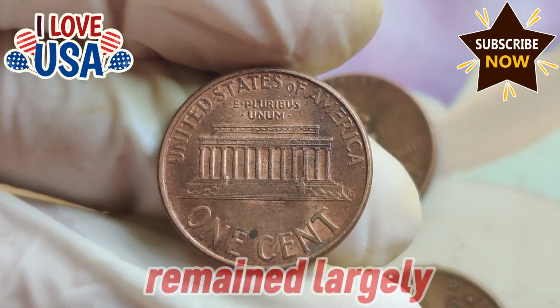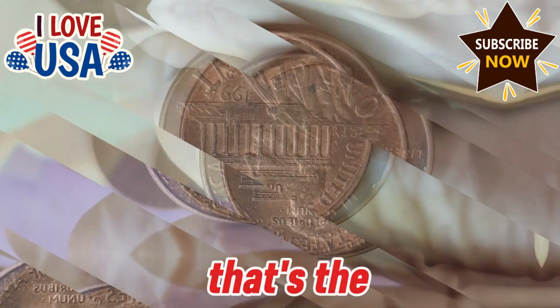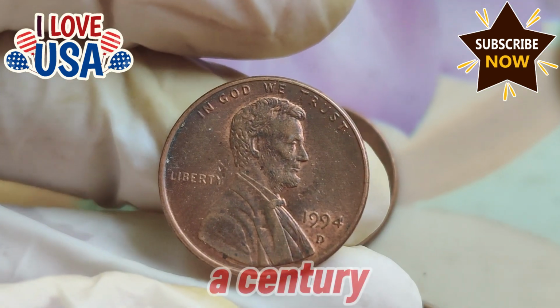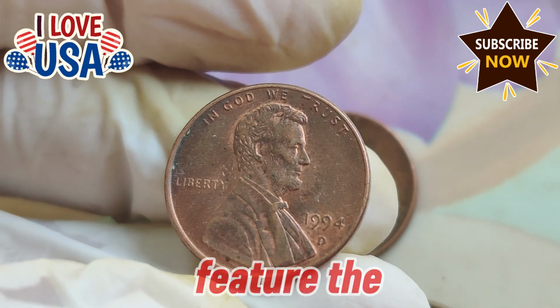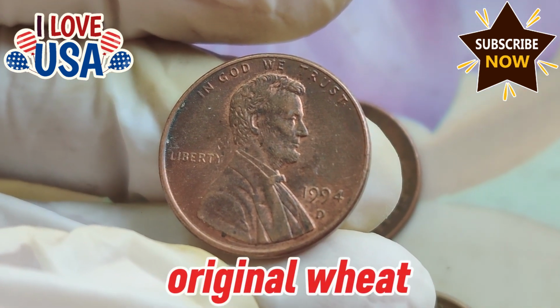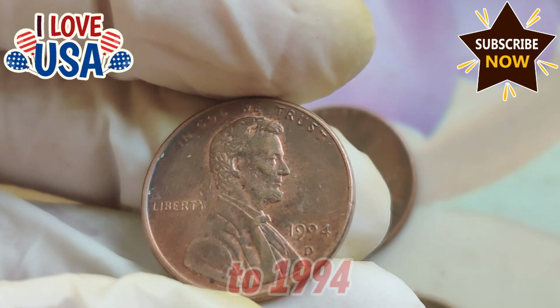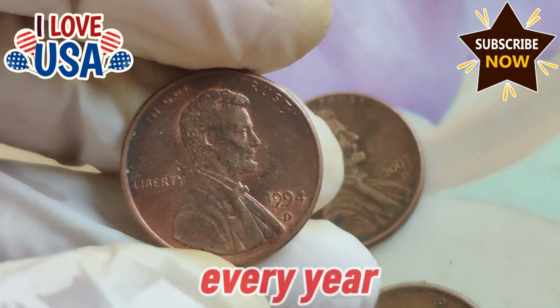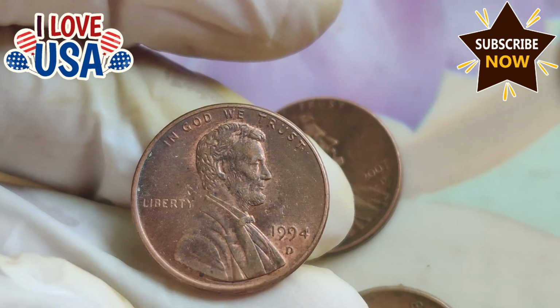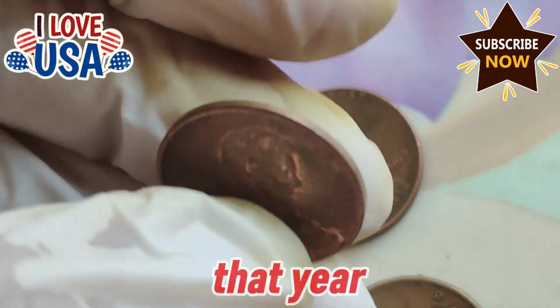The design remained largely the same on the obverse, that's the front, with Lincoln's portrait for over a century. But in 1959, the reverse side changed to feature the Lincoln Memorial, replacing the original wheat ears. Fast forward to 1994, the U.S. Mint was producing billions of these coins every year. Over 7.1 billion Lincoln cents were struck at the Denver Mint that year alone.